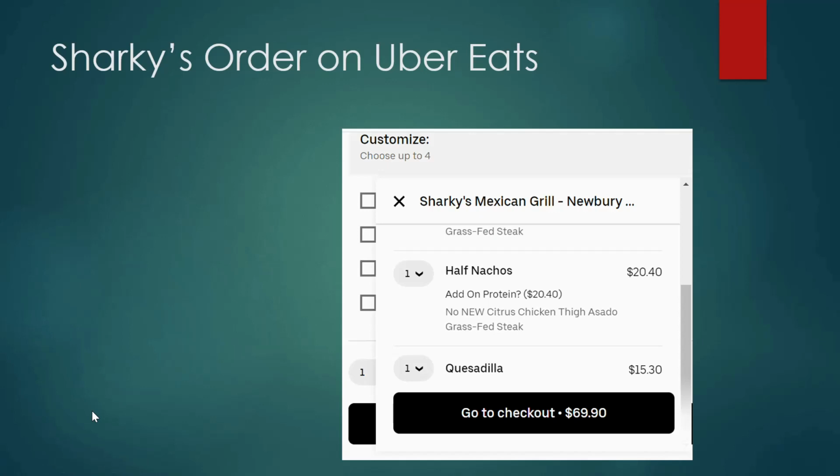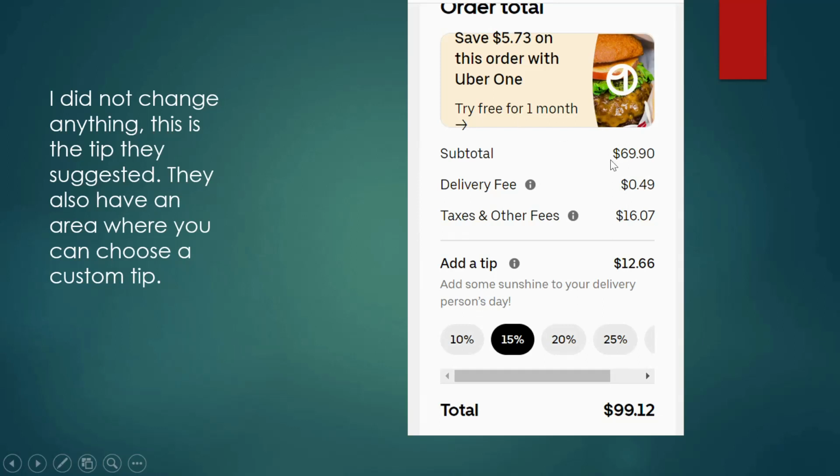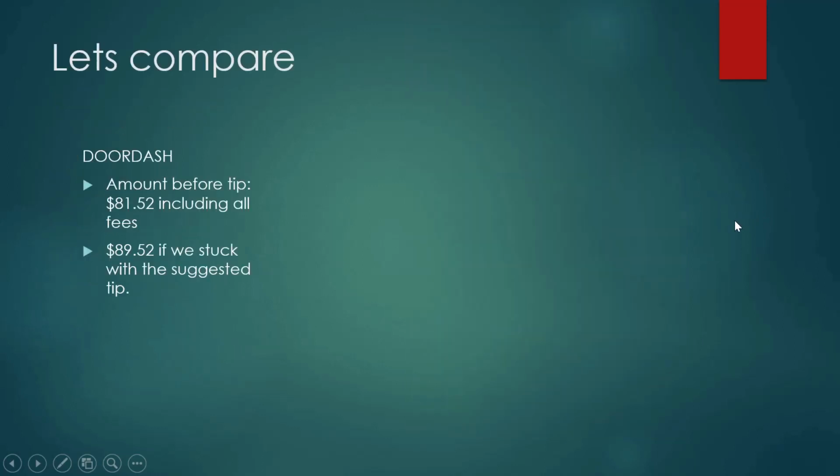Sharky's order on Uber Eats. Okay, so the same thing. This time the food came to $69.90. They had a 49-cent delivery fee, and their taxes and fees were $16.07. Once again, I did not change anything. This is a tip they suggested, 15%, which is excellent. But that brought our total up to $99.12, which is kind of high for some Sharky's. But let's go ahead and compare.